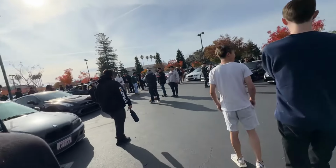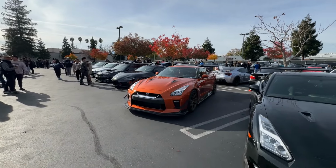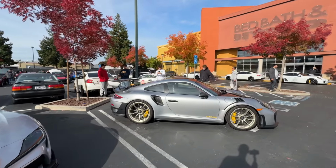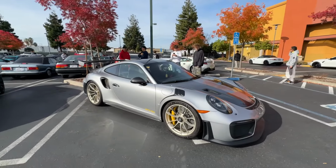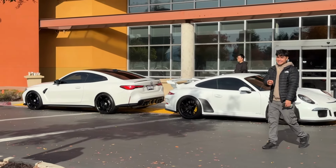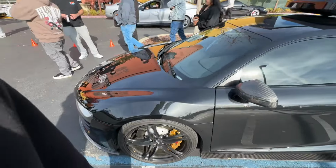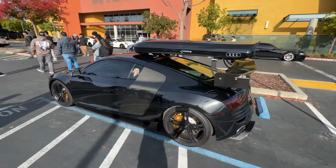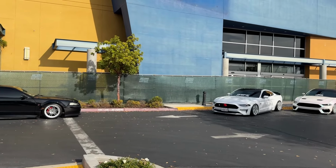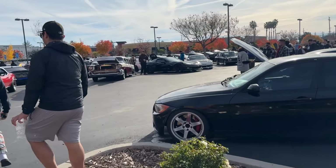Just one side of this row over here. Come over here, y'all got more R35s. Supra. GT2 RS. GT3, M4. Black on black R8. Some Mustang love for y'all. We're just gonna continue down. Way too many cars to look at, man.